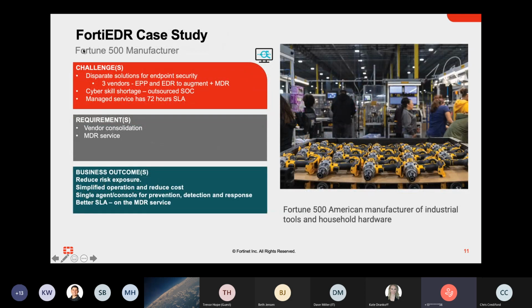Another example is from manufacturing. Some of their challenges were that originally they had 3 different vendors between endpoint protection, and then they added EDR, and then they also used the MDR service, managed detection and response. Similarly, a cyber skills shortage. They just didn't have enough manpower or skills to manage EDR 24/7. Their traditional service had a 3-day SLA. That's very, very long. FortiResponder has a 24-hour SLA, and also includes escalations.